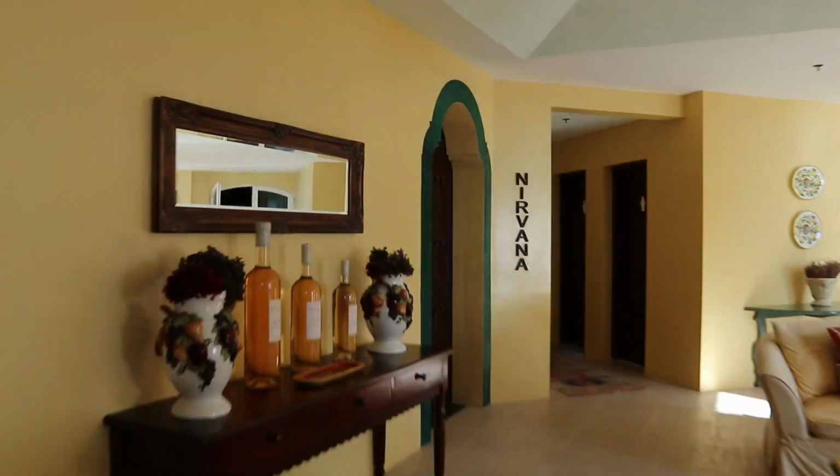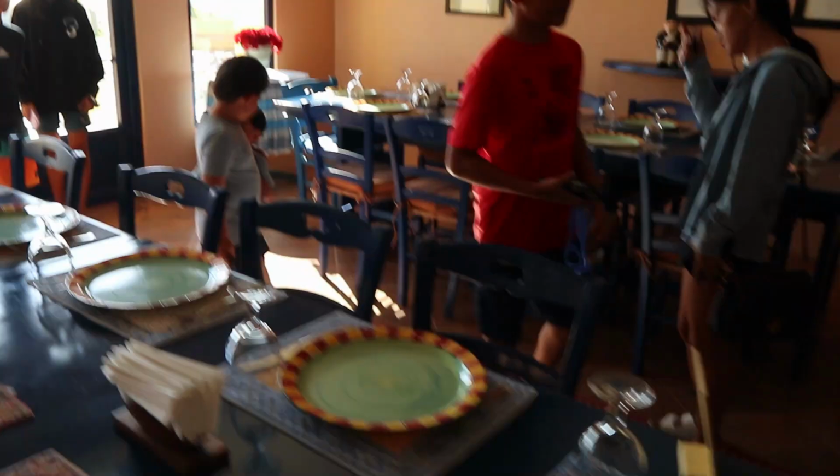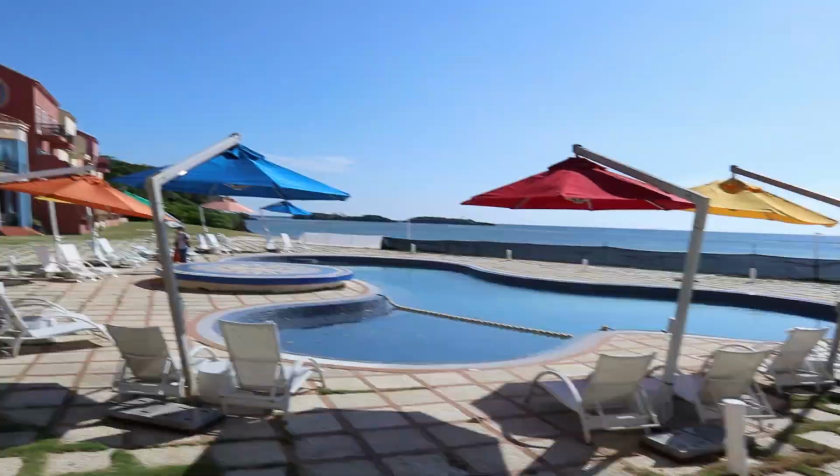So let's go. So guys, we're going to have breakfast at Saint Tropez, right? I'll bring you guys here. Their pool kasi, lahat ng village dito, guys, may kanya-kanya silang pool.